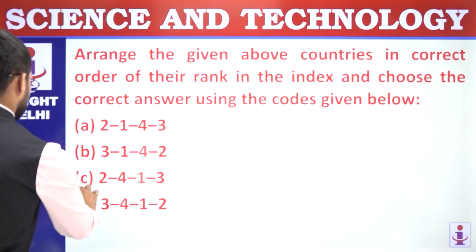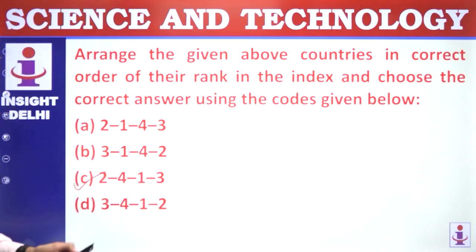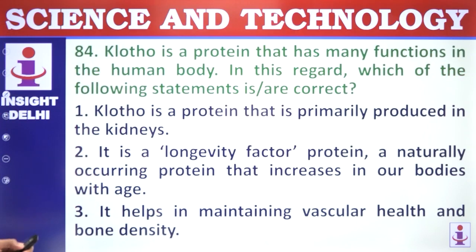2413, which is mentioned in option C. So 83, answer is C. 84. Clotho is a protein that has many functions in the human body. In this regard, which of the following statements are correct?